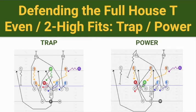I think that middle linebacker needs to be a really special kid to be a 2 high even front against anything really. He's got to be big and strong enough that he can take on down blocks by guards and tackles, but then also have the ability to run sideline to sideline when you do get hands on all those down blocks and you keep them clean.